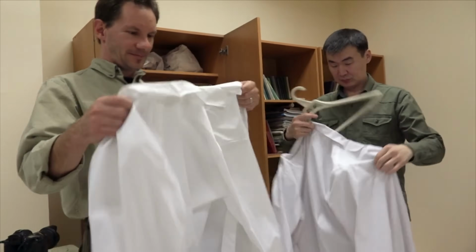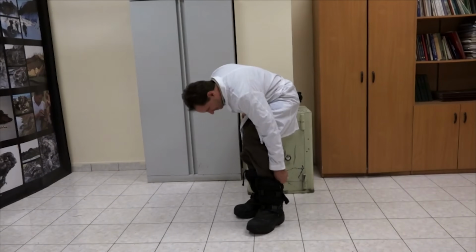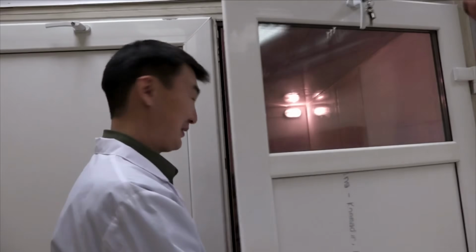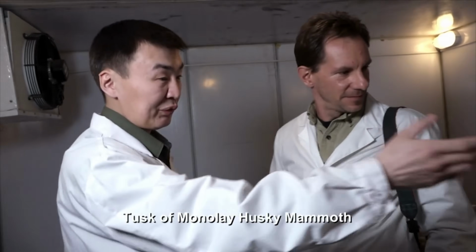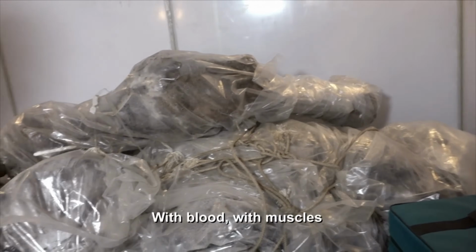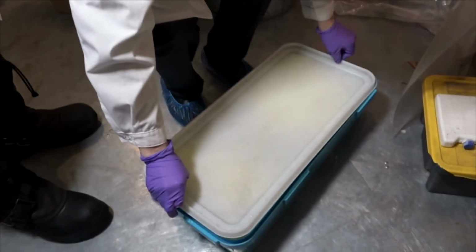Today, Professor Grigoriev is taking me behind the scenes to show me some of his most impressive discoveries. Most important place in museum. Yes. Wow. Mammoth tusks. Very good preserved. Tusks of Malalekovsky mammoth. With blood, with muscles. And one of the first domesticated dog. What is the first domesticated dog?